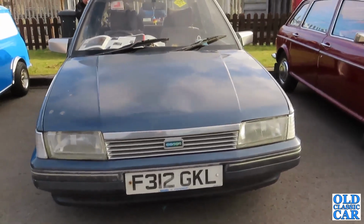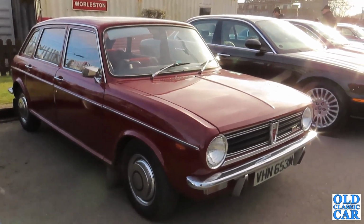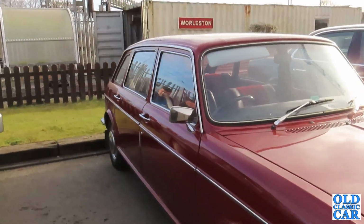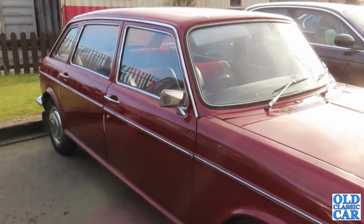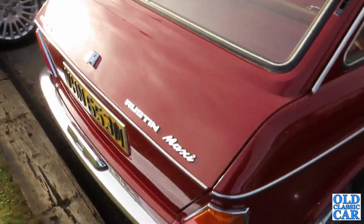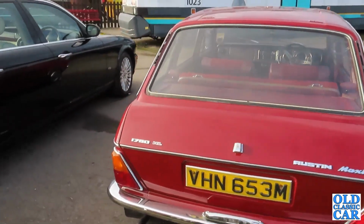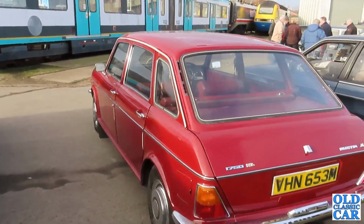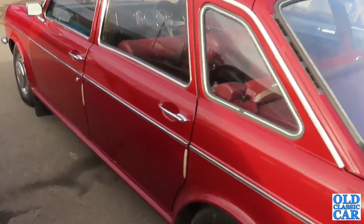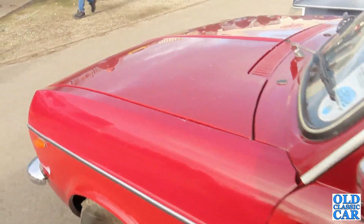Next to the late 1980s Montego, we've got a Maxi 1750 HL, a posh one. Another one of Issigonis' little projects. Anyone remember the Maxis? Did anyone watching this used to have a Maxi, I wonder? The very early cars had cable change gear change, as far as I remember, which wasn't universally popular, so they soon dropped that. It's a really nice example, that is.